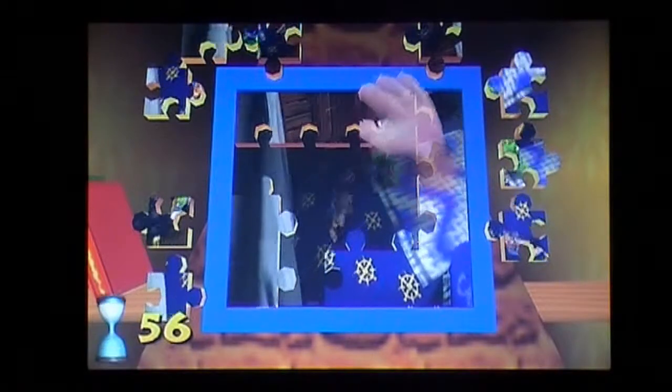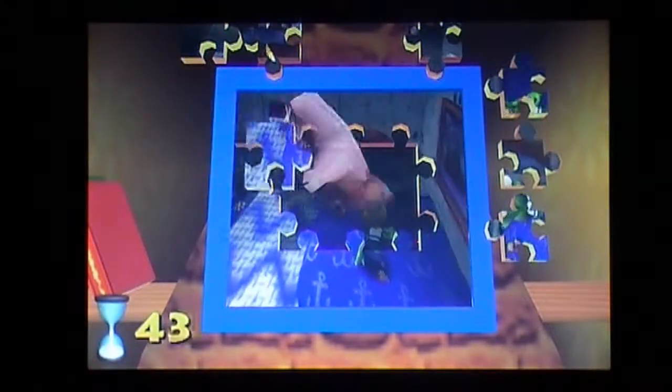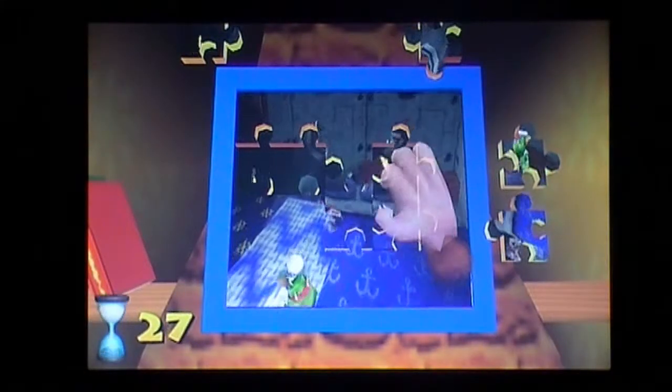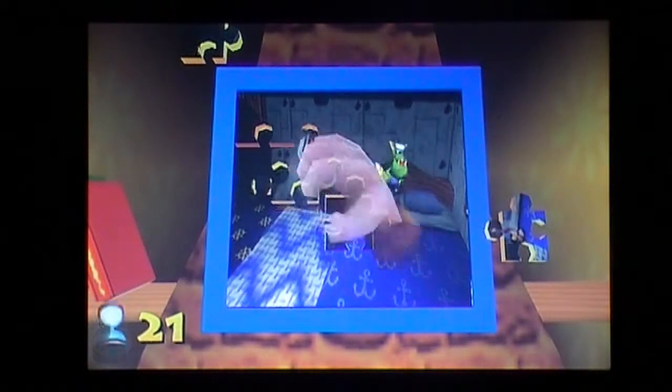Alright. Okay. Oh, that doesn't go there. Does it go there? Yeah. Okay. One more flat piece. Now we can start worrying about these. That's there. Okay, feather. There. No, there. What? There, okay. Feather again. Okay. Alright.